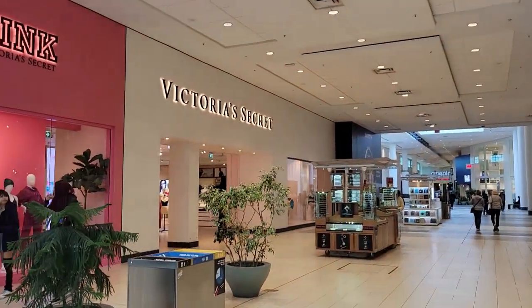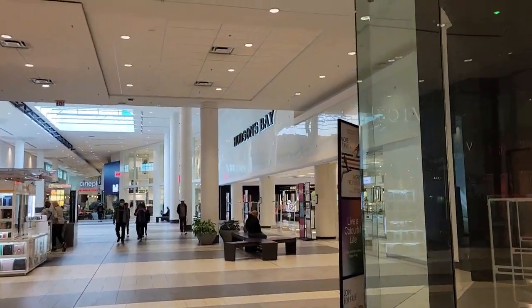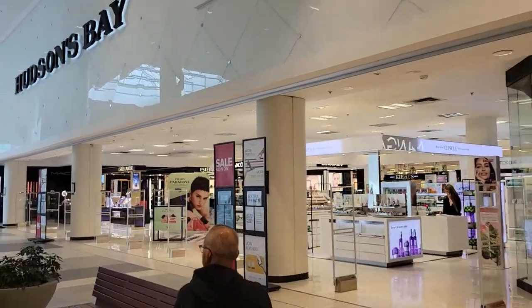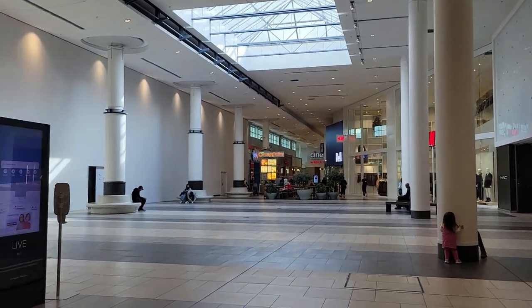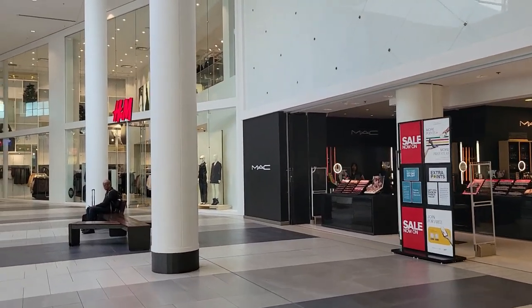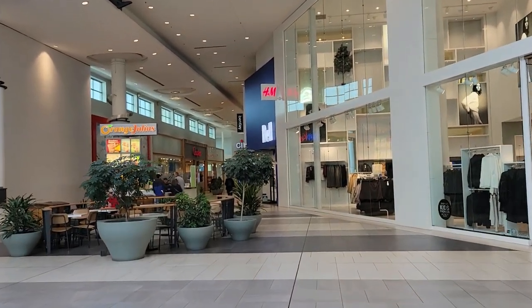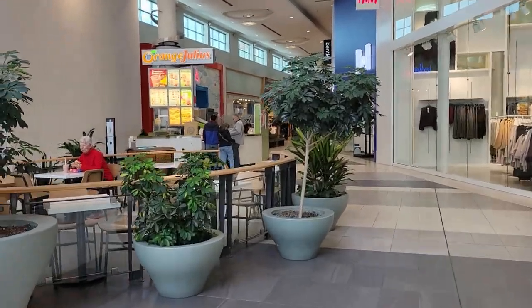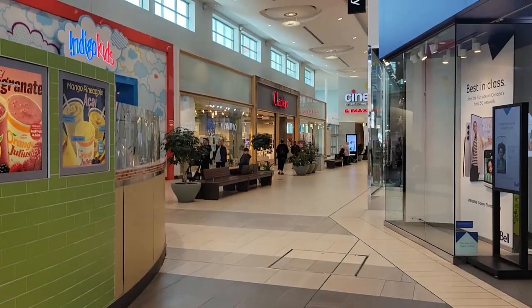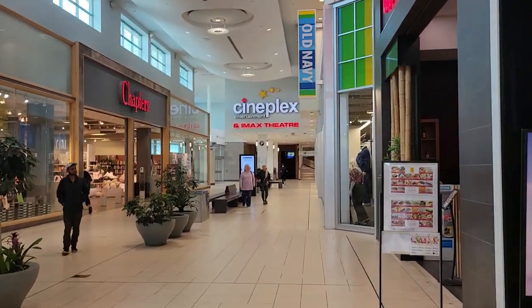This is a new location for Victoria's Secret and Pink. It was closer to the center, but it's moved down a bit. Here's Hudson's Bay. This is a huge, huge open area. Chapters is always a cool store to go into.